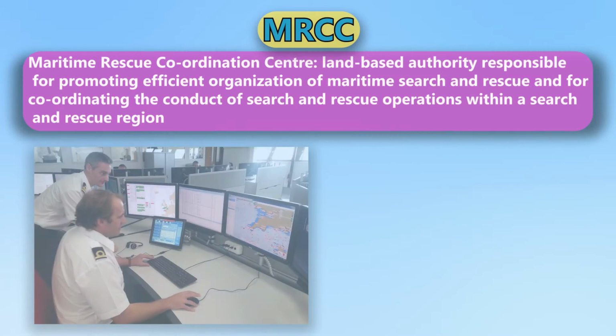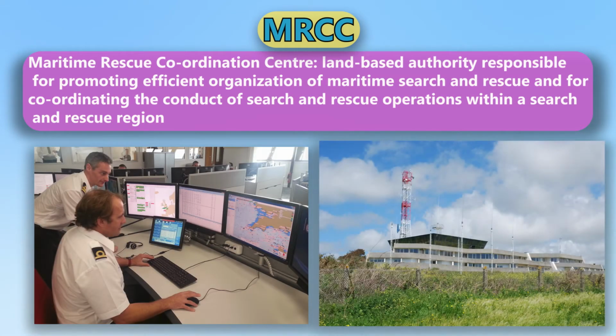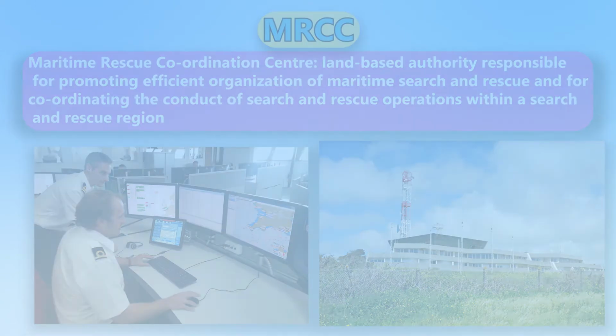MRCC. Maritime Rescue Coordination Center, land-based authority responsible for promoting efficient organization of maritime search and rescue and for coordinating the conduct of search and rescue operations within a search and rescue region.